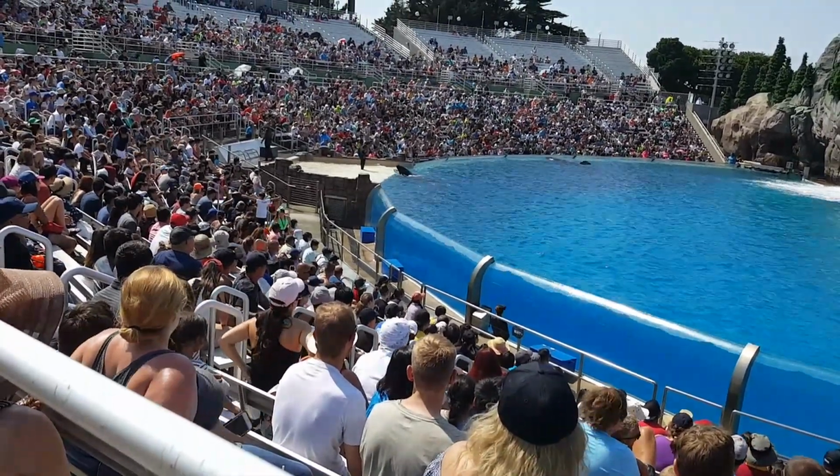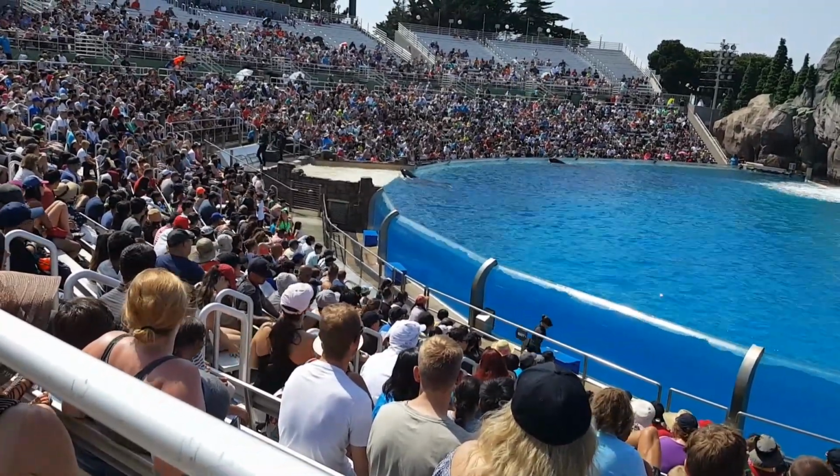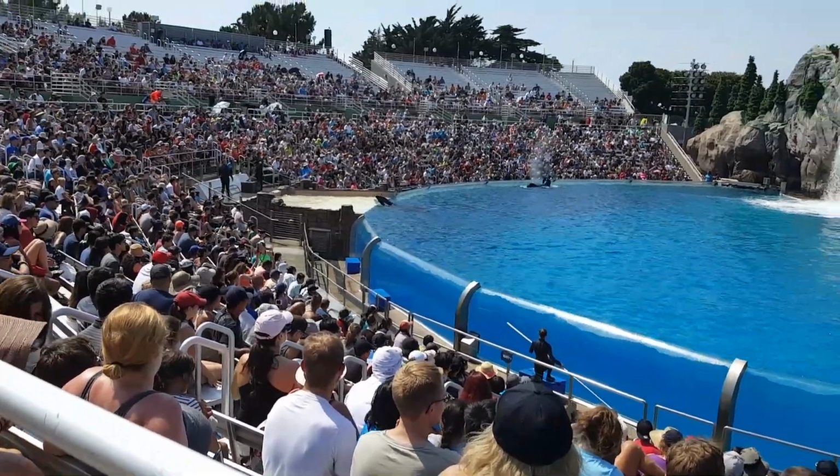We challenge the whales every day to learn new things, to engage, and stimulate their minds. Diet, exercise, and of course play helps keep the orcas in great shape.